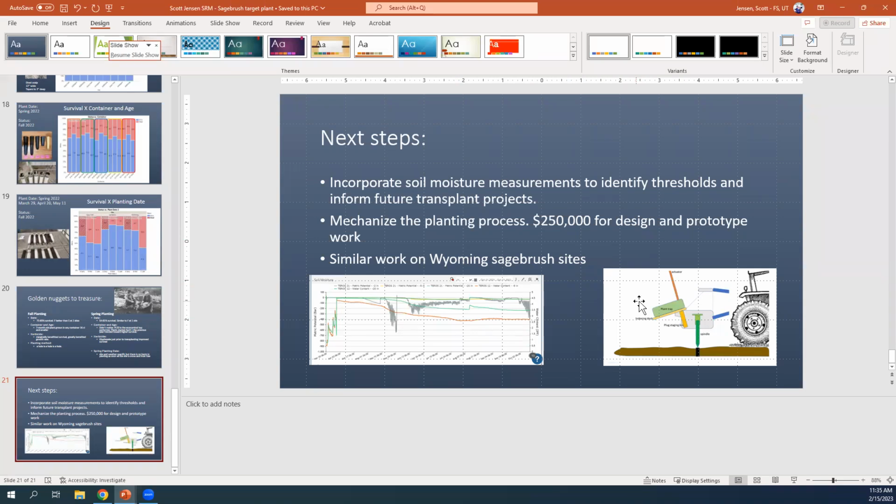We did a larger scale planting down in Cedar City. We planted 20,000 plants, and with some modifications to that tool, we were able to plant at about 2,000 plants an hour. So that's 2,000 plants an hour. So we're excited about the possibility of automating the transplanting process, and I'll stop with that.